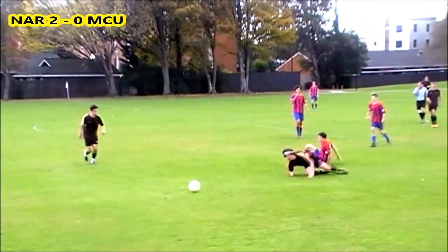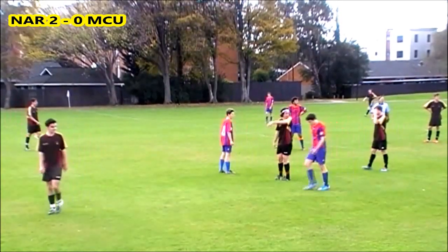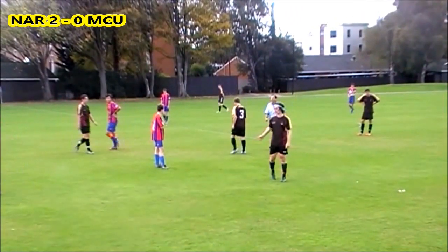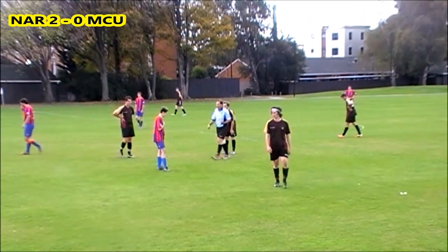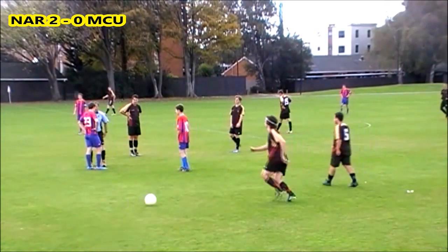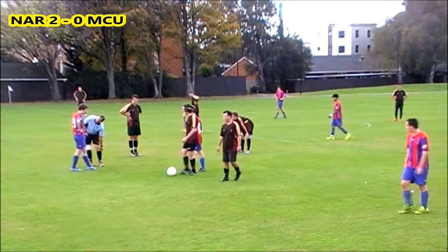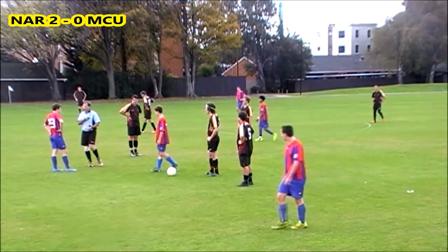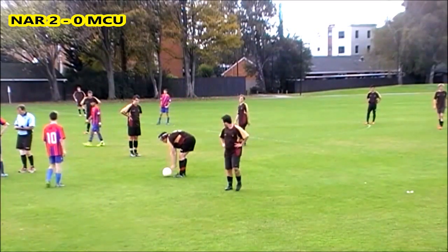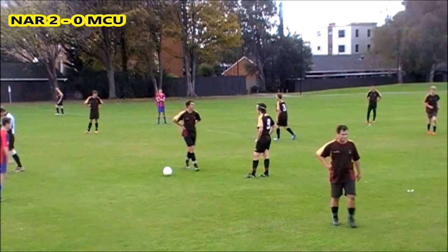He wins it, and that's a terrible challenge by the Mid-Canterbury 23. It's come in with his studs up. Number 10 seems to be arguing that. Luckily, Pete's alright. We've already had one injury in this game. We certainly do not want another. And the referee comes over to talk to him as 10 gestures that our player was going in studs up. Now that seems odd. It was definitely the Mid-Canterbury player with studs. And he does get shown a yellow card by the referee here, I think. Is that right? Yes, that's a yellow card for the Mid-Canterbury number 23.